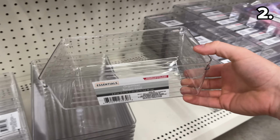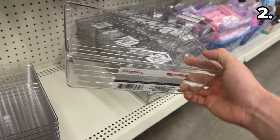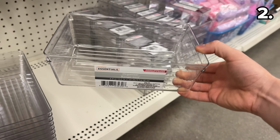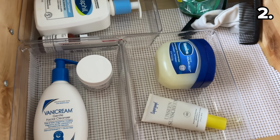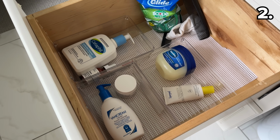For kitchen drawer organization, these 8-inch by 6-inch organizational trays are a brand new, larger size from the Storage Essential brand. They're versatile, as my wife uses these to organize her skincare products in our bathroom.